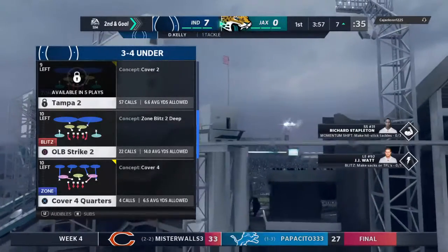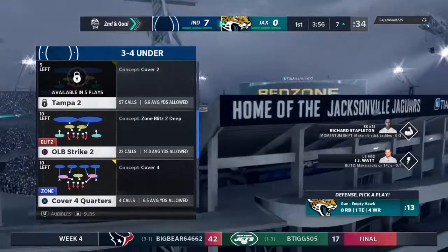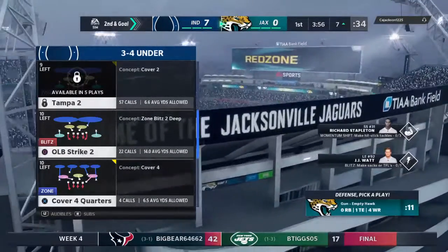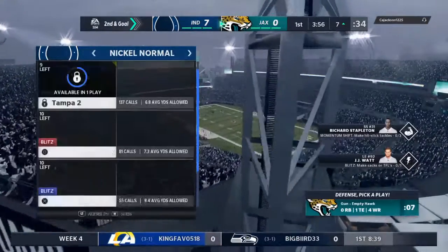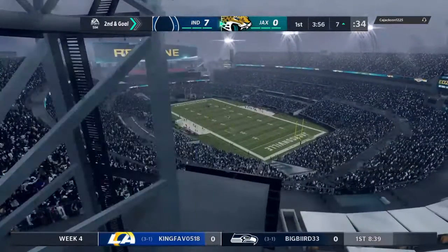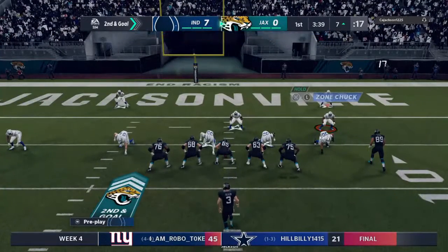Defensively, pretty good start there with their backs against the wall. That's a win for the stop troops right there. And if I'm them, I get a little bolder now. They won the first battle. Keep coming after them. Put the pressure on them. The line of scrimmage, the 7 now on 2nd and goal.